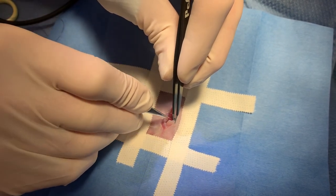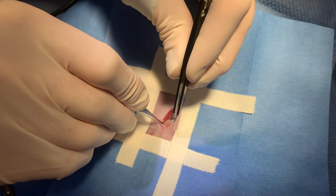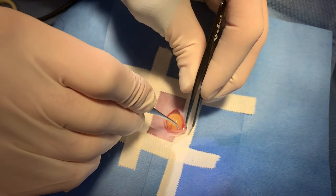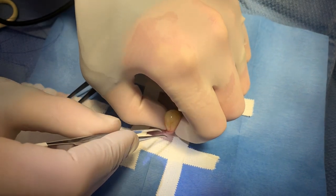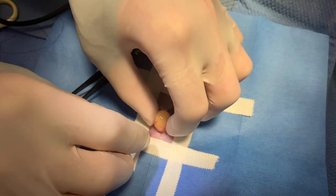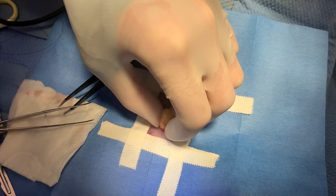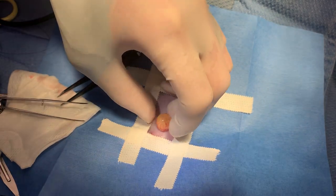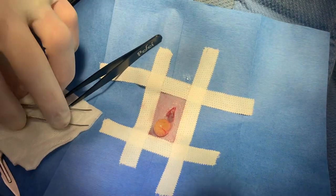Yellow structure that I suspect is an ovary or ovarian cyst. I'm not certain. Shouldn't be a kidney. I suppose it could be a bladder. Let's just see if I can express it. Whatever it is, it's full of... This is definitely coming out of the patient, and it is a thick, purulent, nasty stuff.